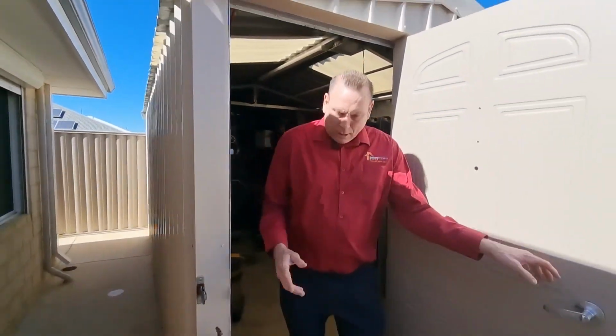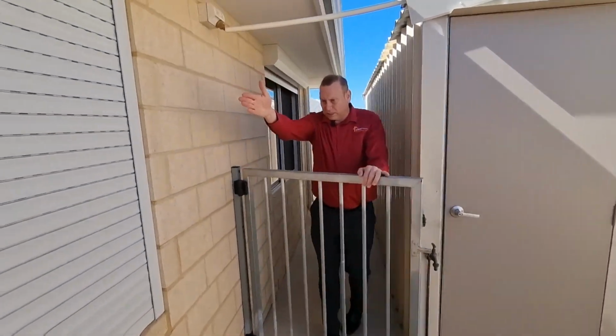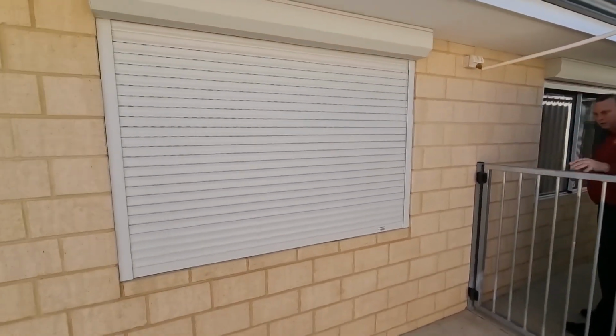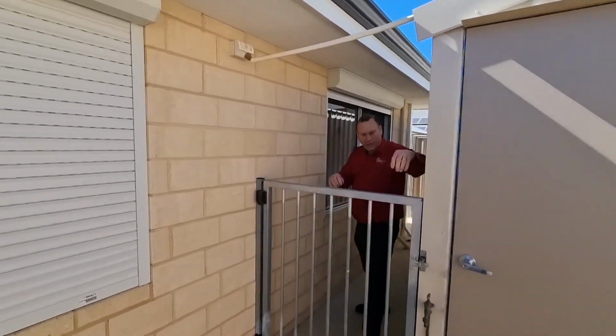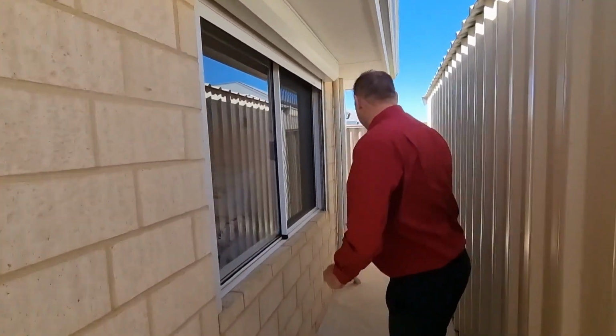You would have seen the gate here. Before we do, you'll see roller shutters on these bedrooms. As we go through, the gate is basically closed off for any animals, dogs, a cat run, whatever you want to do.